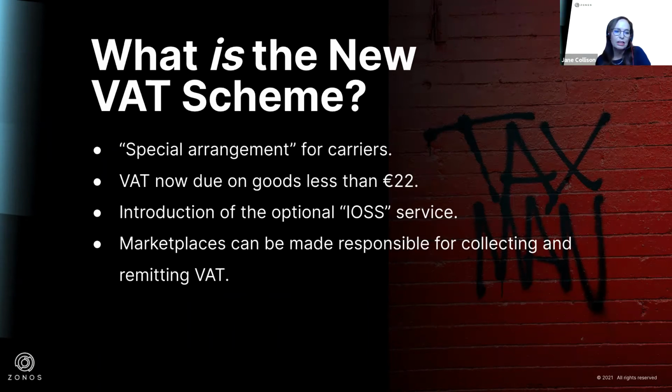Thank you, James. So our last bullet point on this slide is regarding marketplaces. So what is a marketplace? We know the names. A marketplace connects buyers and sellers. This has been a very successful model because 62% of online sales are through these marketplace platforms.